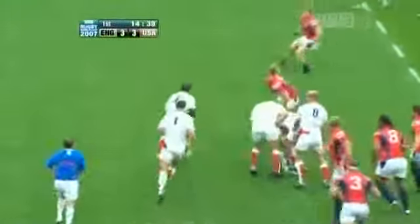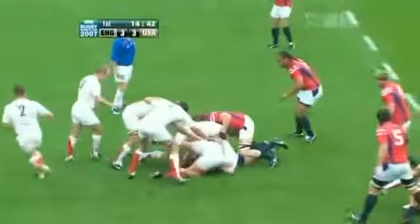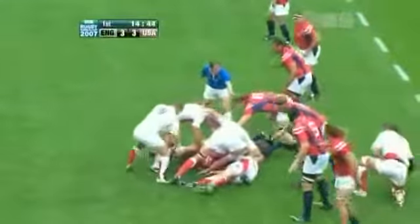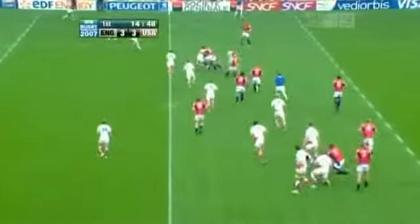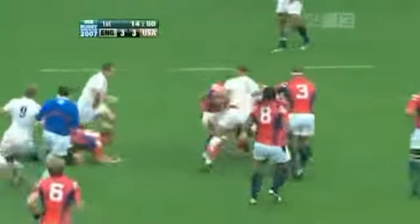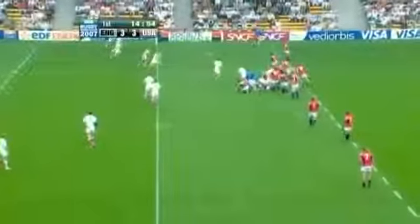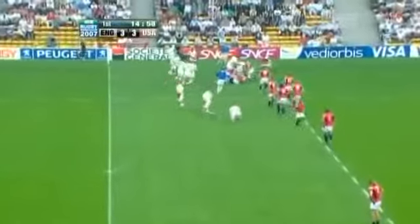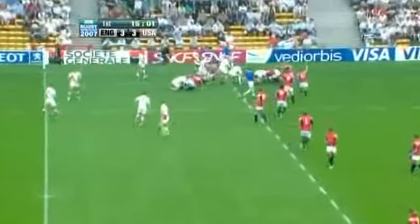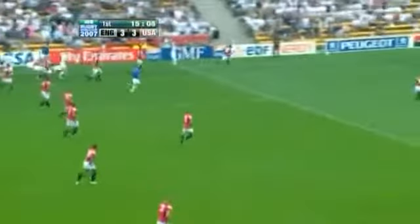Well, England not off to a great start in this opening match in Group A. Great take at the back of the line there by Ben Kay. There's Phil Vickery. Sean Perry just waiting. He's got such quick hands as Perry. Joe Worsley was the dummy runner there with Tom Rees, both of them, of course, playing for the same club. So they're probably used to doing that. And there's the third member of that back row club from Wasps, based in South Buckinghamshire.